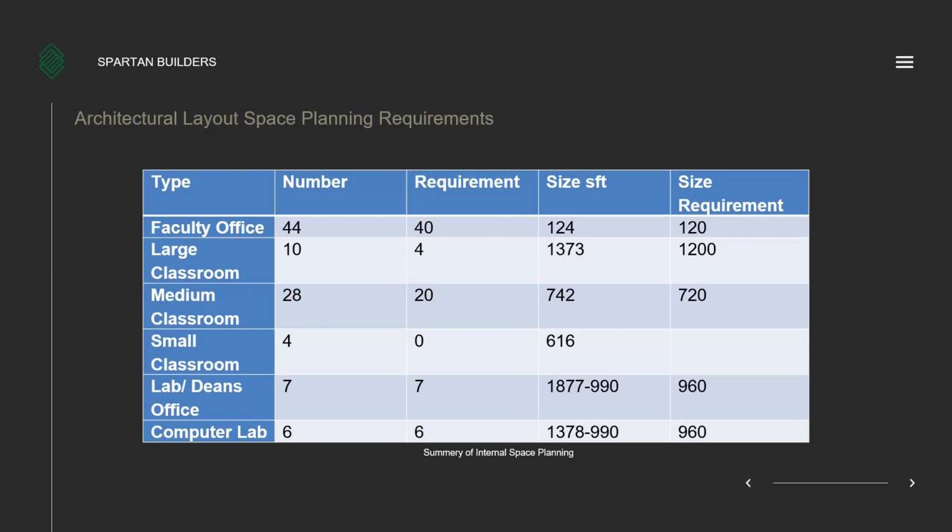The requirements for the architectural layout were that there be 40 faculty offices, 4 large classrooms, 20 medium-sized classrooms, 7 labs/dean offices, and 6 computer labs. The proposed architectural layout shown here would include 44 faculty offices, 10 large classrooms, 28 medium-sized classrooms, an additional 4 small classrooms, 7 labs, and 6 computer labs, while maintaining or exceeding the required square footage requirements for these facilities.